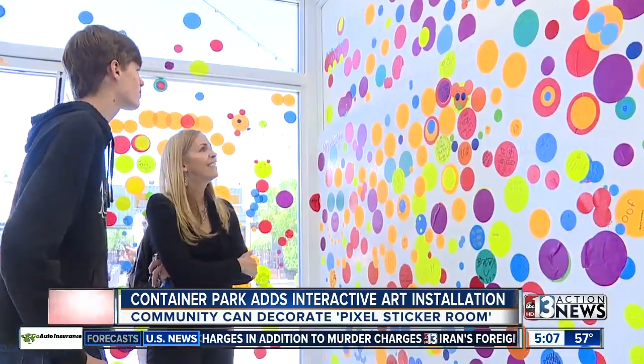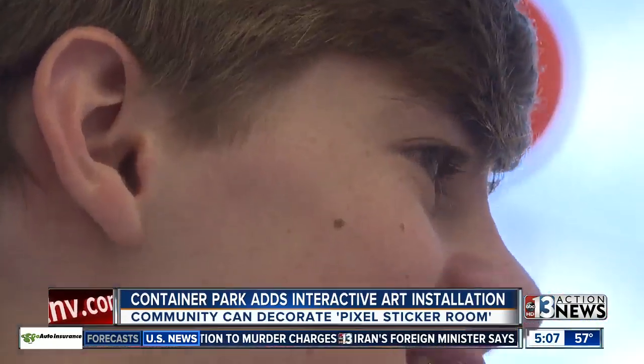Vegas residents say the new fixture brought them to stores they otherwise may not have visited. It's interesting to see how this whole space here at Container Park has transformed over the years, and I think that this room itself is a real representation of that progress. Now, the Pixel Sticker Room continues to evolve. The organizers are already talking about ways that they can change it and improve it. So next time you visit here, it may be different than the last time you saw it. Live in downtown, I'm Kelsey McFarland, 13 Action News.